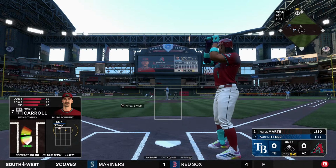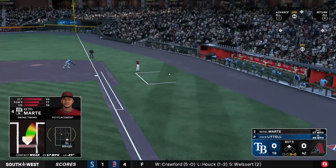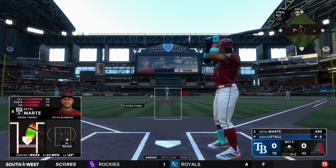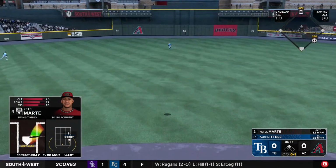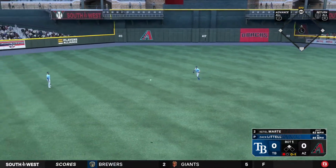Runner in scoring position, no outs. Now, Ketel Marte. And a foul ball. Man at second. High fly ball out to center field. Mangum settles under this one. One down.